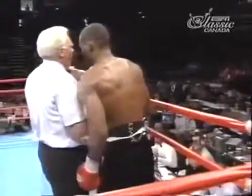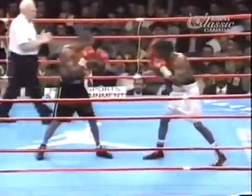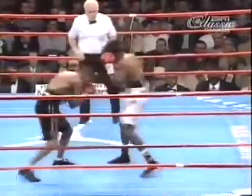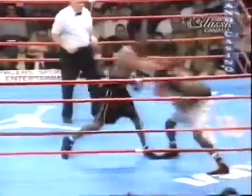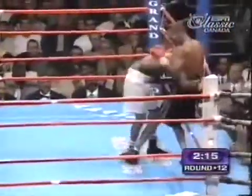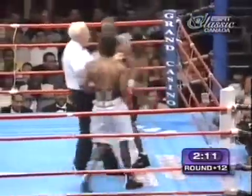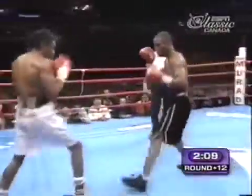Hopkins gets Vanderpool over here in the corner. Slips in a couple of body shots. Now, this is the last round for Vanderpool, so I would think that Vanderpool has got to just go for broke, because I know tomorrow he's going to be sore up and down his body. Well, actually, he's going for broke the whole fight.